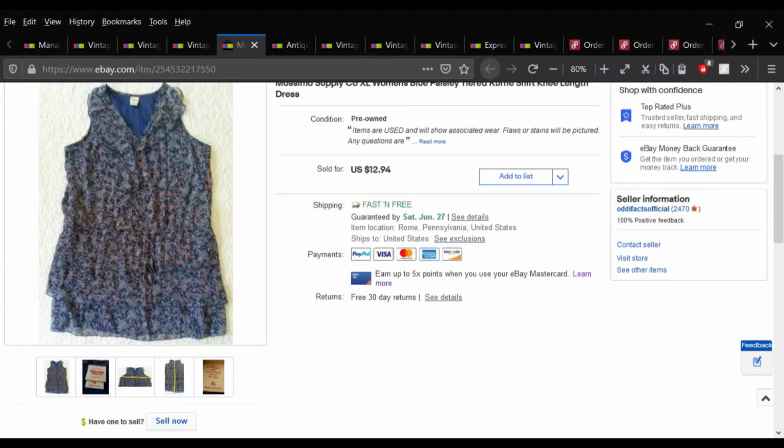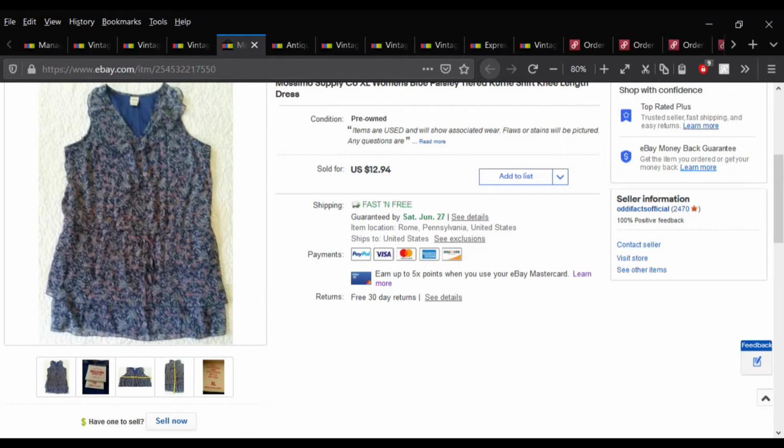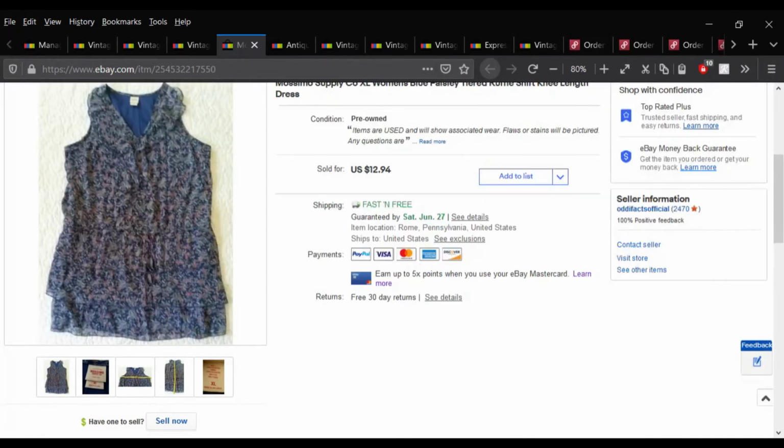This dress I had listed forever and ever. I picked this up when I first started selling clothes, and I would just go in the Salvation Army and literally buy everything that was on the tag sale. So I know I paid 69 cents plus tax for this, and I sold it for $12.94, free shipping.